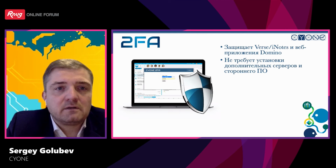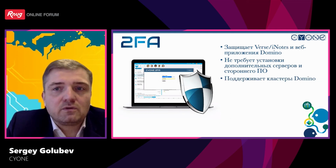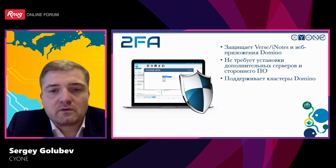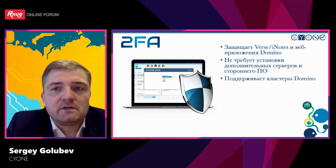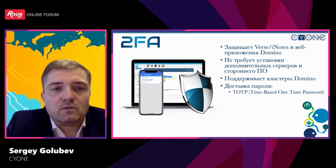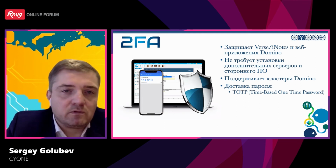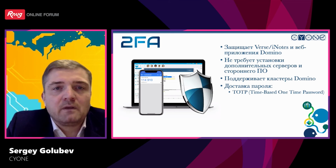Now, as to our solutions, we use Domino applications and HTTP files filters for Domino. And we also support clusters of Domino. You get authorized on one, and you will not need some extra authorization. You don't need to be rechanneled, and therefore the system works. The second password may be generated upon the standard algorithm, time-based one-time password, which is used by Google Authenticator, FreeOTP, to name a few.